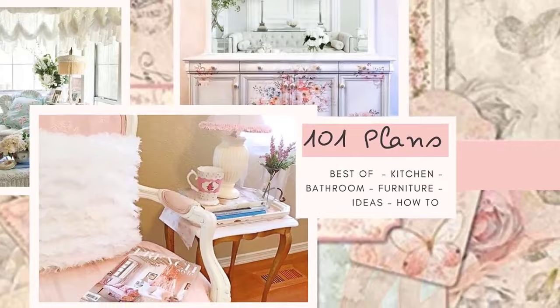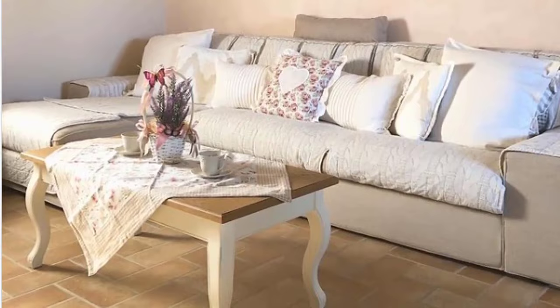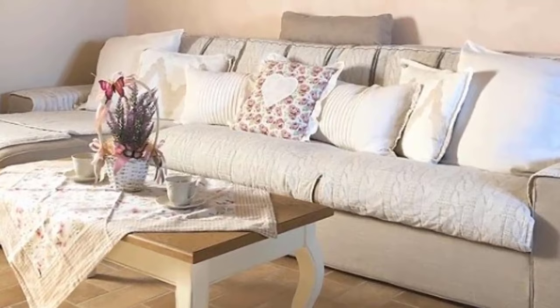Cozy neutral. Shabby Chic Farmhouse Home Tour. Farmhouse decor uses a host of reclaimed wood materials, reclaimed pieces, and country or vintage details throughout the home.